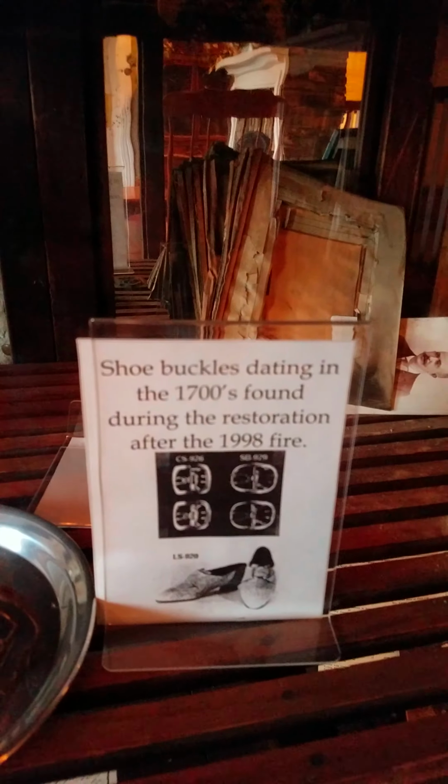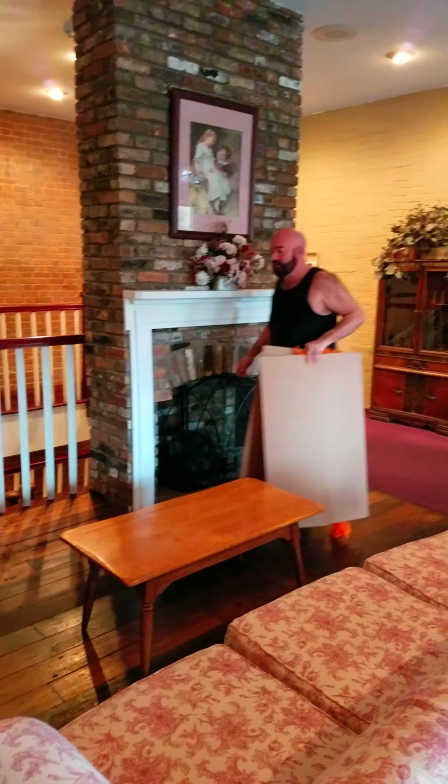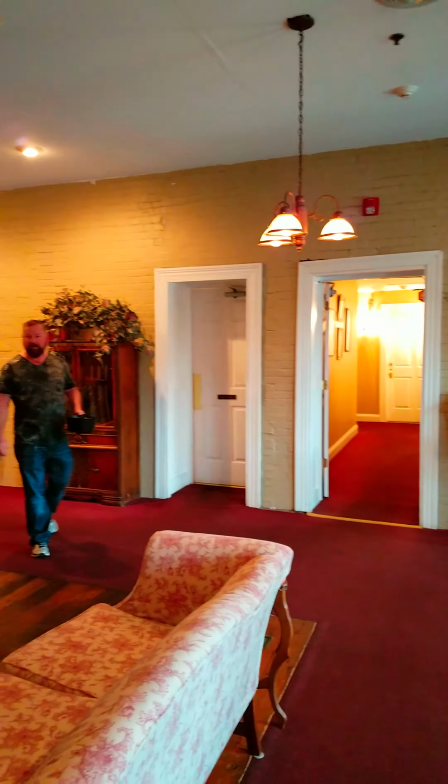Here's some belt buckles from the early 1700s they found when they did some restorations. Some pretty cool stuff in here. Then it's the Lincoln Suite, which was right next to where we stayed. You can see some of the fireplaces and the way that it's generally set up.